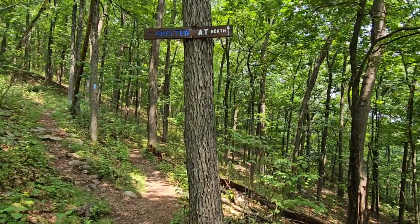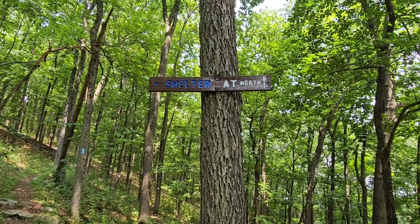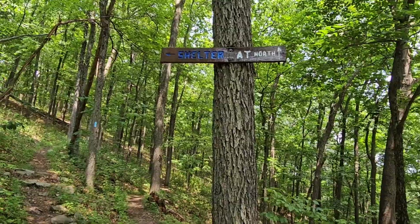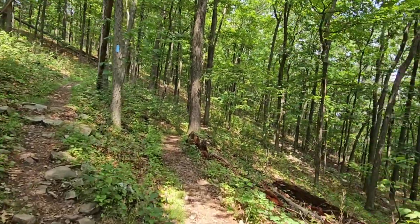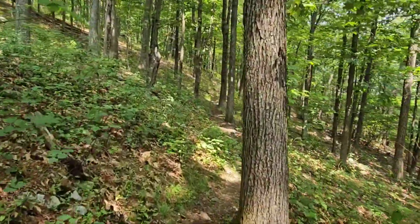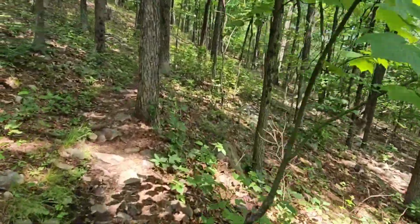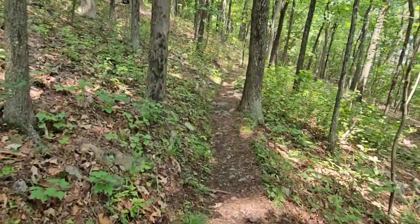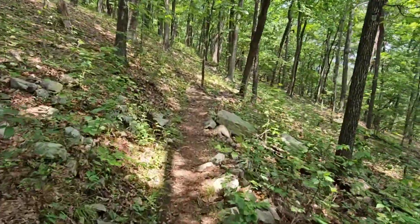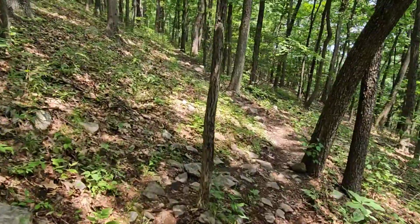All right, so we made it to the Kirk Ridge shelter. You go to the left and go up to it, I suppose, but we're not going there. We are heading north to Delaware Water Gap, and it is right now about 6 miles away. I don't know if it's a trailhead or a parking area, or maybe both, but that's how far away we are. And then we'll probably be doing some road walking on into town. So, all right, let's go.